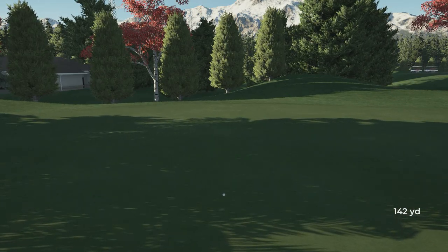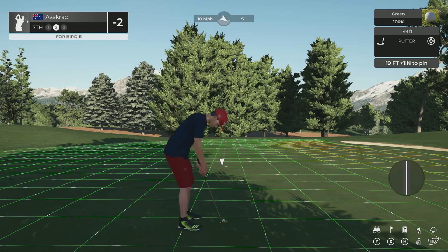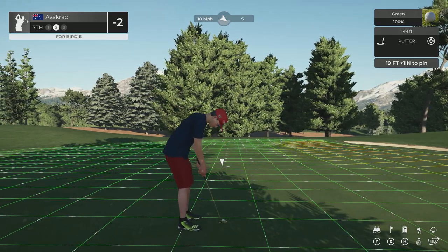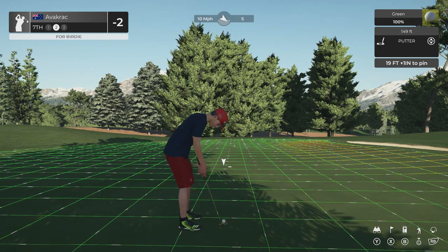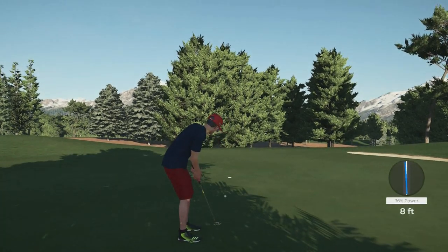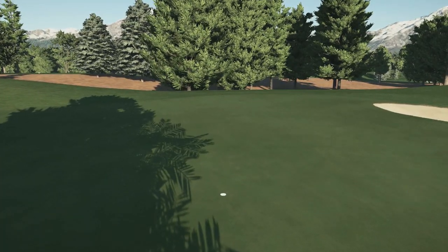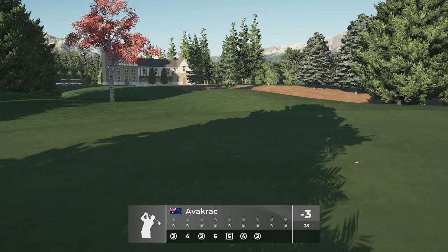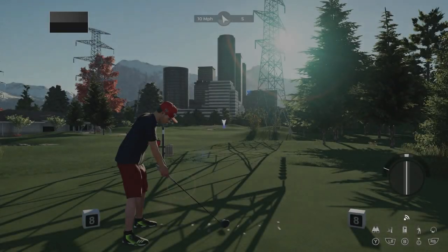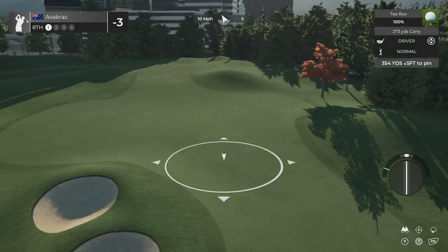Unfortunately, just pulled it left with the old fast swing. Another little break to it. Oh, I underhit it. I hesitated at the end. Or is it going to go? It's going. It's in. Only just. I did hesitate at the end of that putt too. I sort of just backed off. I don't know why, but I did.